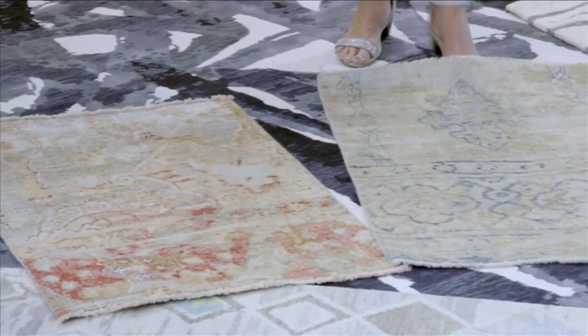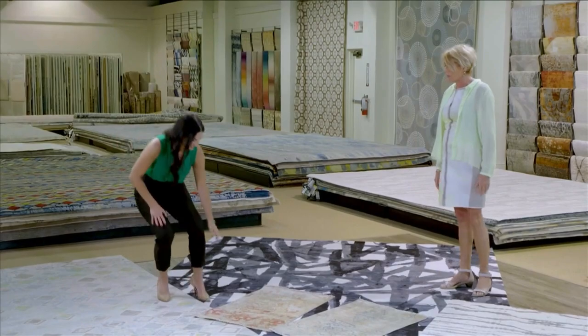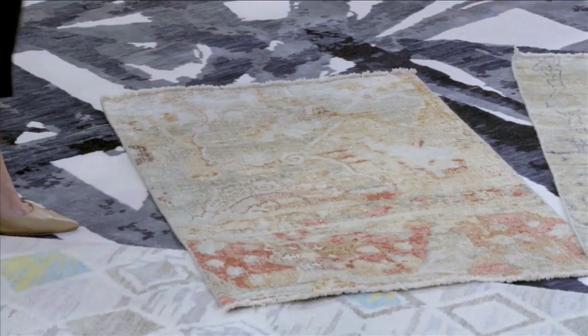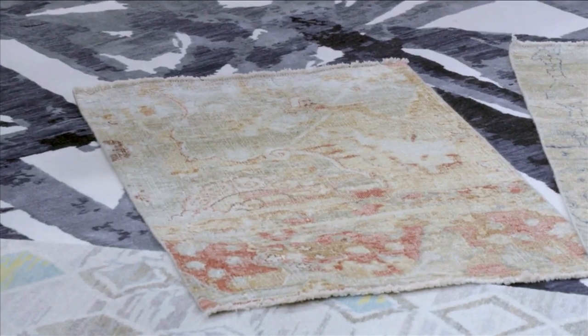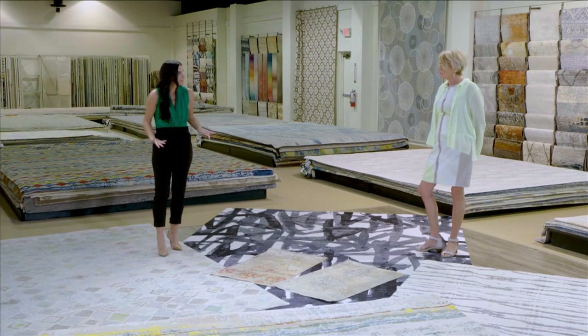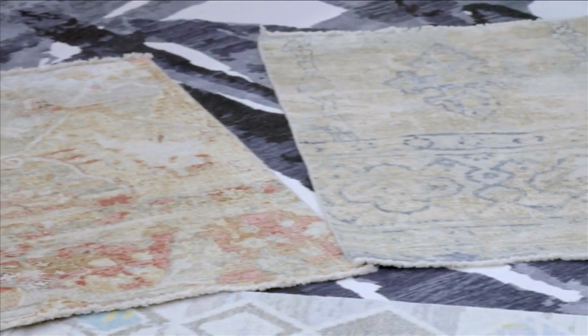So these are our 2x3 samples. Go and touch it and feel how beautiful it is. Oh, wow, this is very nice. And I love that it's such a low pile. I think a lot of the time when you're selecting area rugs for a high traffic area or even a formal room, sometimes you don't want something that's too thick. Yeah, and this will hold up to anything.